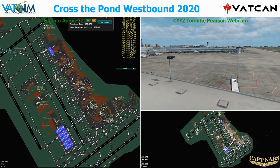Air Canada 162 Heavy, ready for taxi, 23. Sorry, Air Canada 162. Okay, straight ahead down lane 5, short Alpha Kilo, and call ground there on 121.65. Lane 5, Alpha Kilo, we'll contact ground 121.65, Air Canada 162. Thank you.